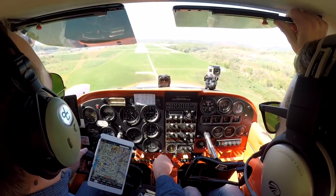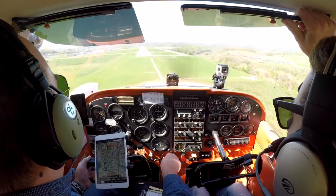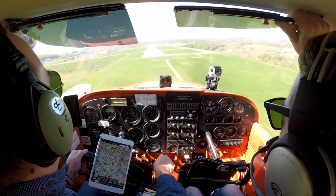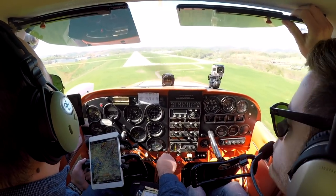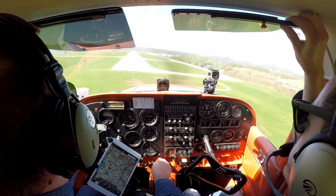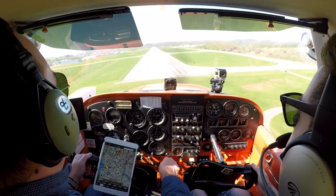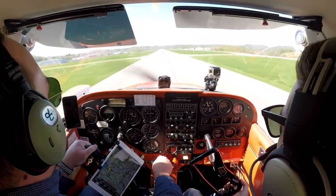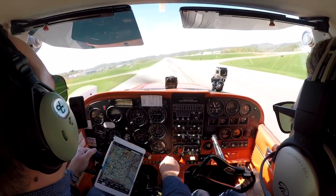Good. So what kind of inputs are you going to put in as we flare? I'm going to have right aileron, left rudder. Okay. Keep me as close as you can to that center line with your ailerons. Feet, just square the nose up. Go ahead and start squaring the nose up now. Right now? Yeah. Okay. Leave the power in just for a second. Okay. And now just fight yourself over to the right with aileron.